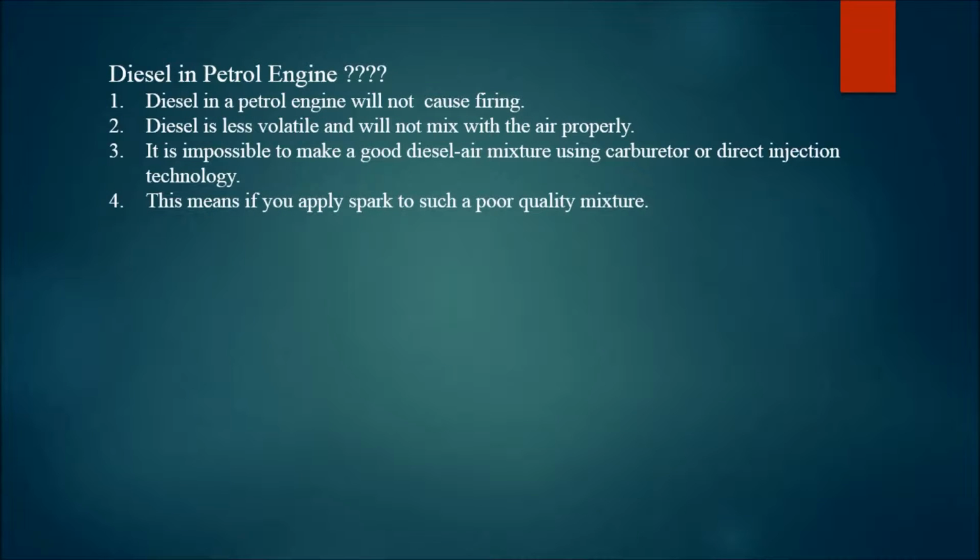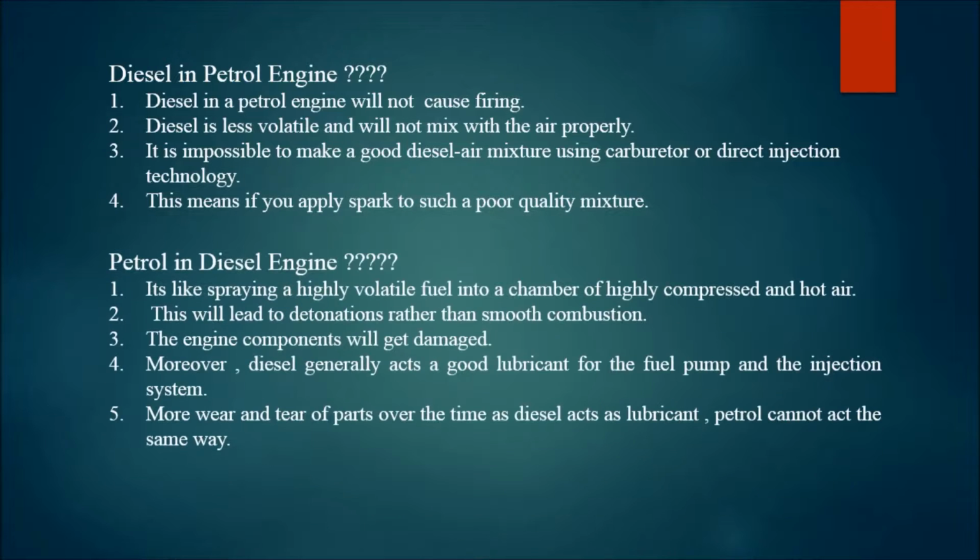When you put diesel in a petrol engine, it will not cause firing, since diesel is less volatile and will not mix with the air properly, and therefore a good air fuel mixture will not be prepared by the carburetor. And there is no direct injection technology as well, so a poor quality mixture will be there, and you will be applying spark to it, but it will not burn properly, so ultimately it will not cause firing. That can be the best answer.